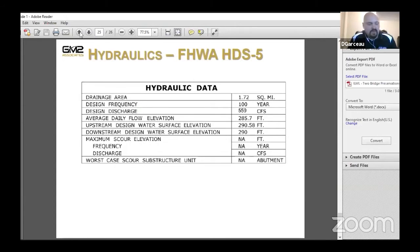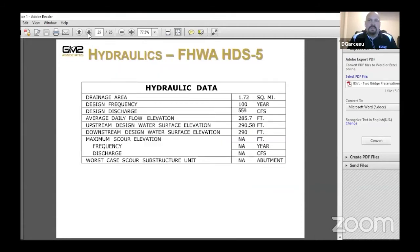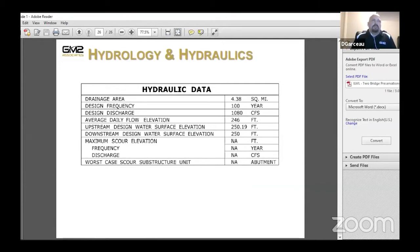Once the town gets the Connecticut state funding, we can go to construction starting next spring. It's going to be one season. Both bridges will be done simultaneously by one contractor, and the intent is again to limit it to one season, and any in-water work for each site will be limited to about 2 months each. Overall, 4 months combined for both sites. I think that concludes my presentation. So I'll just open it up to any questions that the commission may have.